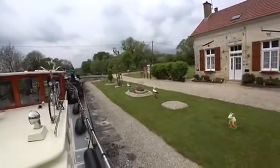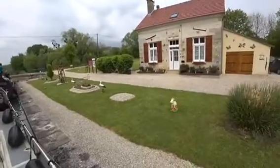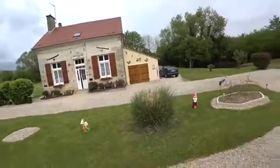Moved into another lock which was a bit interesting, but have a look at the lock keeper's cottage here. It's so neat. Don't know about all these little animals. It's lovely and neat.